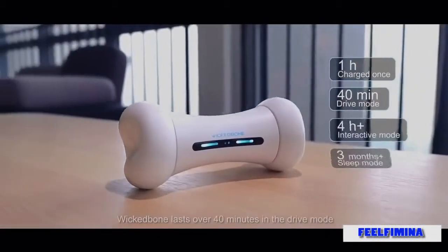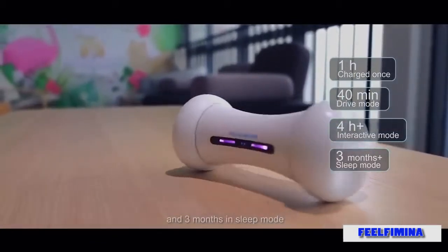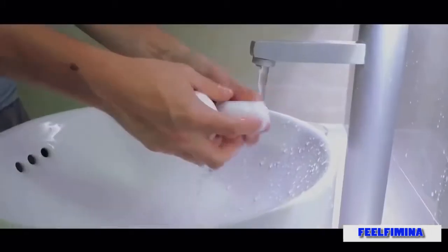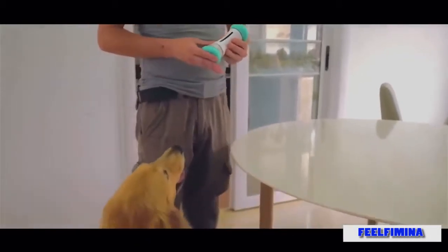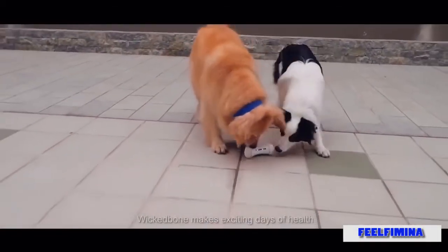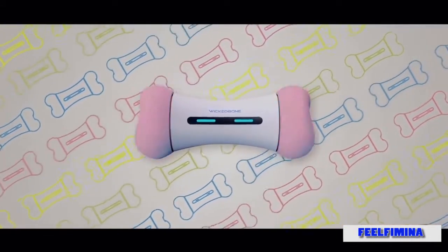Charged once for 1 hour, Wickedbone lasts for 40 minutes in the drive mode, over 4 hours in the interactive mode, and 3 months in sleep mode. The replaceable tires are easy to clean and quick to put together. Simple, smart, efficient, and wickedly fun. Wickedbone makes exciting days of health, happiness, and play only one click away from you and your dog.